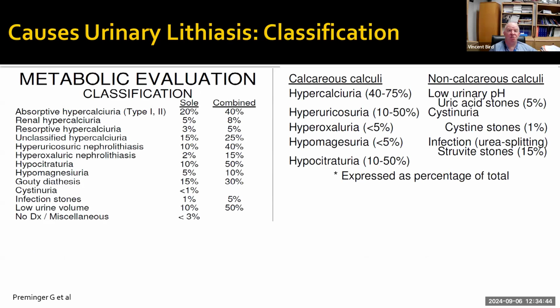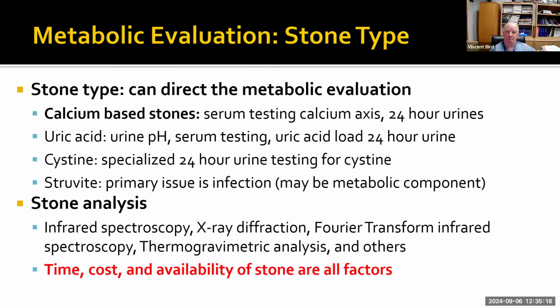I just have a list here about why we are doing this. What are we looking for? And as we all know well, right, there is a whole bunch of pathophysiologic processes that lead to stone disease that you see here listed on the left. And you can see, of course, that patients can have any one or any combination of these factors. And this is what we're trying to identify. And you can see how common a lot of these entities are. So these are the types of things that we're looking for.